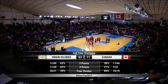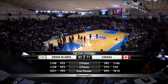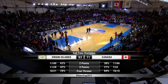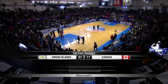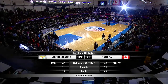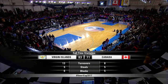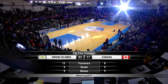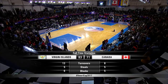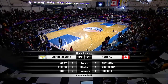As we take a look at the stats, you see why the Virgin Islands won this game. Canada only shooting 36% from 2-point range, 21% from 3-point range. The Virgin Islands was solid on offense and very solid on defense. What a difference. Yeah, with a good 42% from the field. Rebounds: the Virgin Islands, the smallest team in this group, beat Canada 46 to 45 on the board. How interesting is that? And then the turnovers, Virgin Islands with 13, Canada took better care of the ball with only 8. But see the blocks, 5 by Cuban Victor, 1 by Hart, 6 to 5 for Canada also.